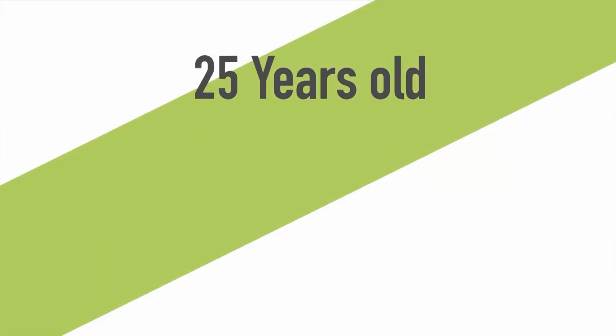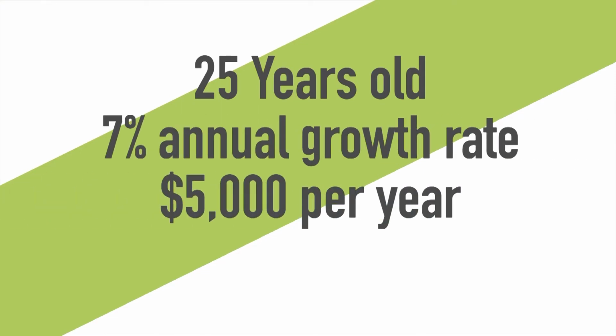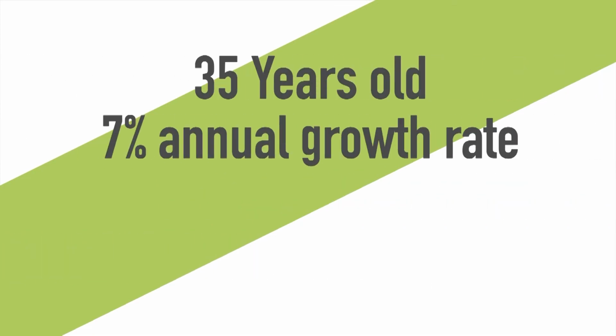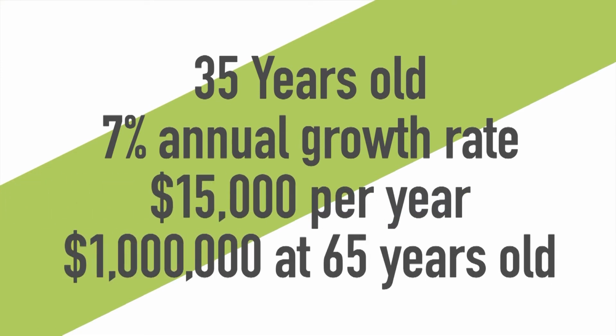If you're young, really the only mistake you can make is to not get started. If you're 25, based on a 7% annual growth rate, you only need to invest $5,000 per year to have over $1 million at the age of 65. If you wait just until you're 35, then you'll have to save over 3 times that much each year to make the same return. Don't miss out on what Albert Einstein called the 8th wonder of the world, compound interest.